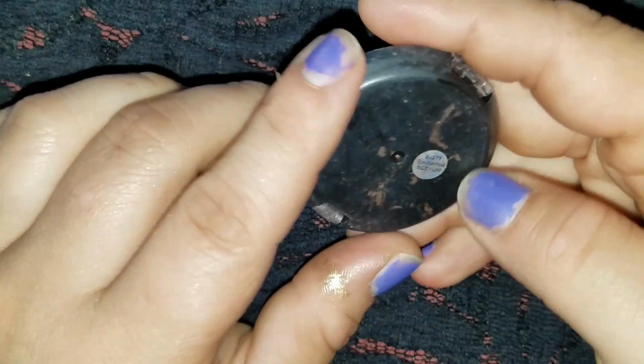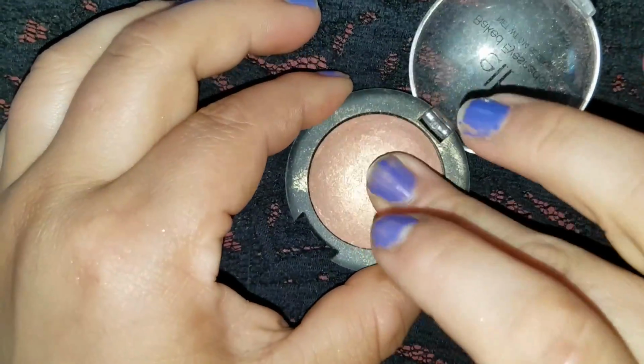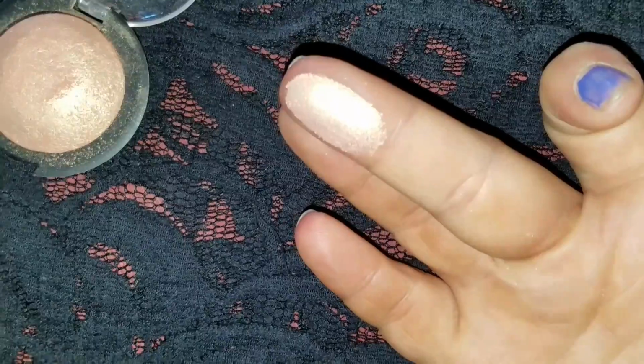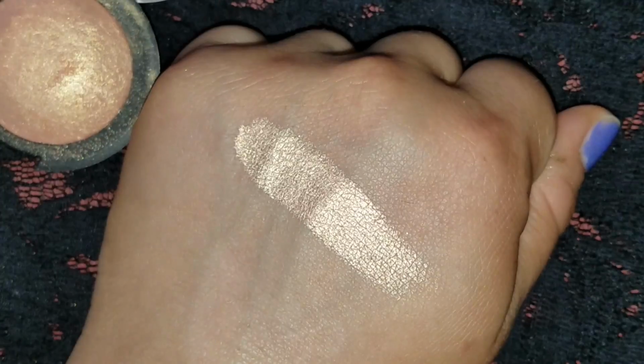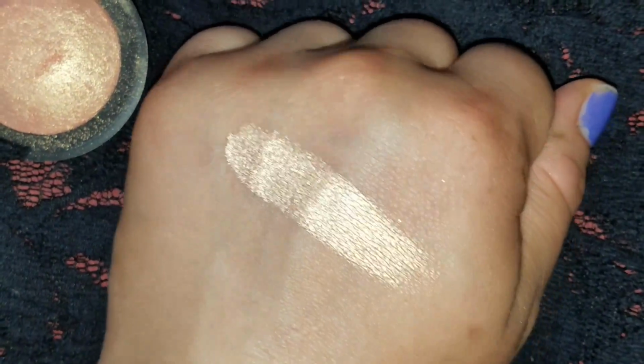So this one that I spoke about is Enchanted. I have several of their baked eyeshadows, but this one I think is just really, really pretty. I'll get you nice. It has pinks and gold. It's just really, really pretty. So I'm going to swatch that one for you. I'm a little bit too close. There we go. Just one of my favorite e.l.f. eyeshadows. And you could use it as a highlight if you like a pink highlight.